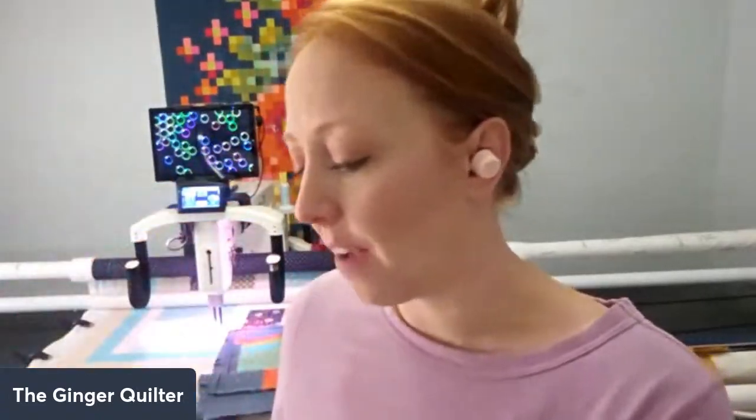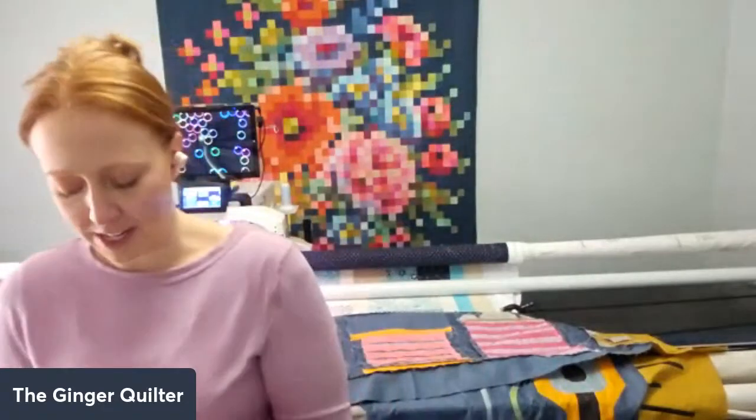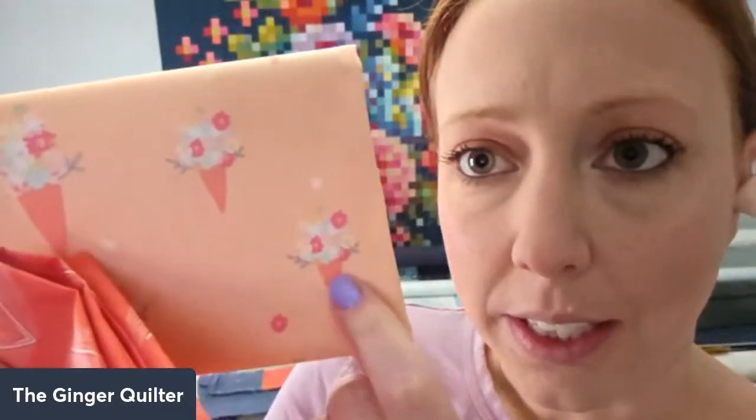Okay, we have this gorgeous bundle from Art Gallery Fabrics, and I'm going to open it up and show you guys what is inside. Opening that on screen is kind of tricky. So it's all about peach and pink. These are the accent fabrics that go with it. These are also Art Gallery. This is a really cute one by Patty Bassemi. Really cute. And a really nice one. This one is Barry J. I've said Barry J for years, and I think it is Barry J.